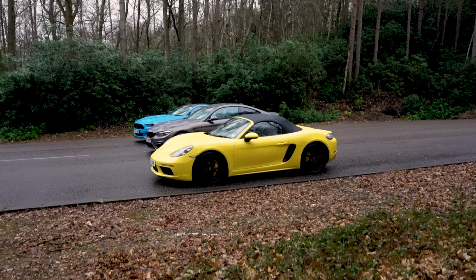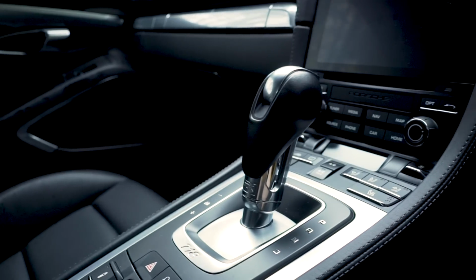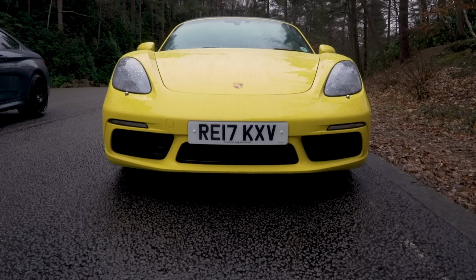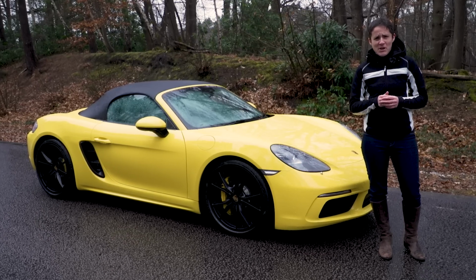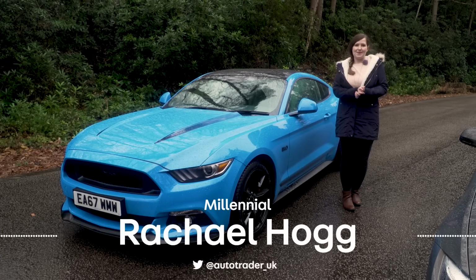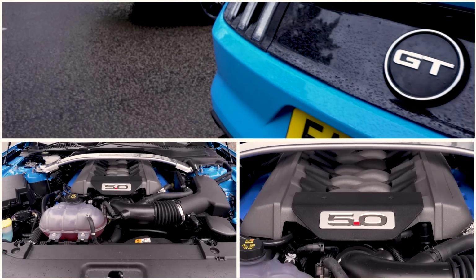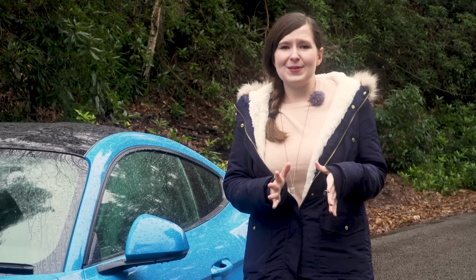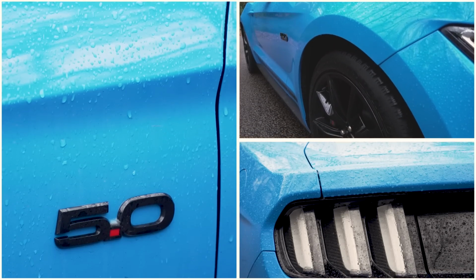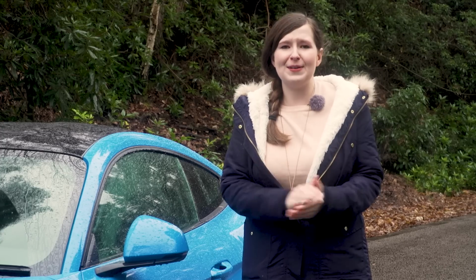With 350 horsepower on tap and Porsche's stonking 7-speed PDK automatic box, it's not for wallflowers, especially in this colour. On the other hand, I've never had so much aggro on the morning commute. I've got this baby, the Ford Mustang GT with its fantastic 5-litre V8 engine. It does the 0 to 62 run in 4.8 seconds. Does it make much sense in Europe? Maybe not. But there are a lot of people out there with a soft spot for a Mustang, and I am most definitely one of them.